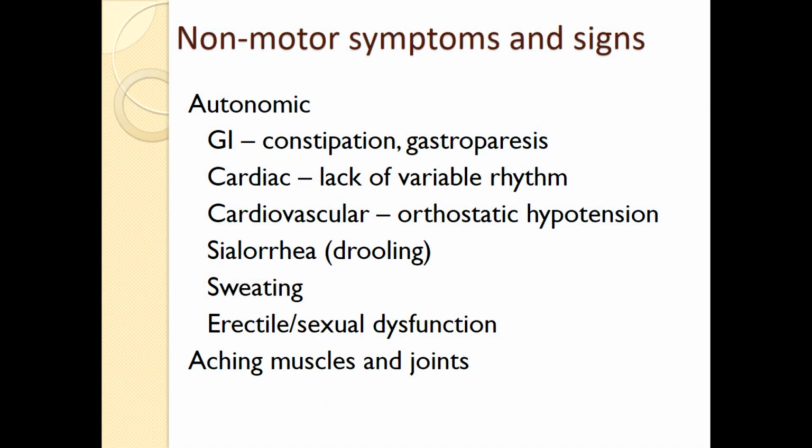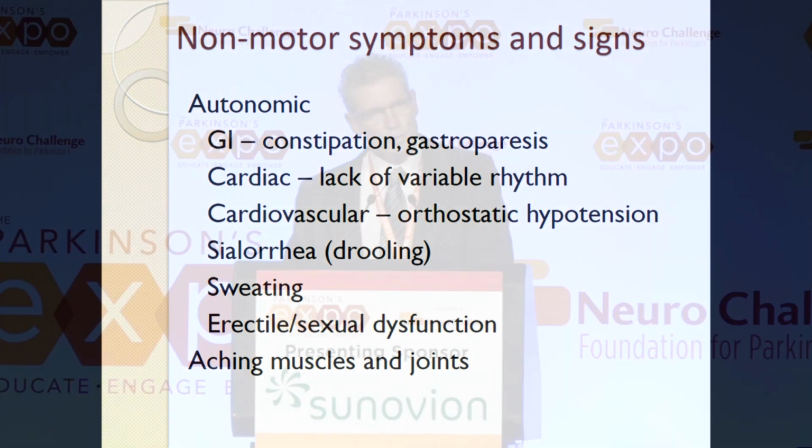Also, the gastrointestinal tract becomes involved pretty early on as well. People get constipation, and that constipation can precede the actual diagnosis by 5 or 10 years easily. Problems with heart rate, low blood pressure when you stand up, drooling, unexplained sweating episodes, and sexual dysfunction are also common as well. People get aching muscles and joints, which you wouldn't normally think would happen with Parkinson's if you look at why it happens, but it does. It's very common.